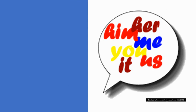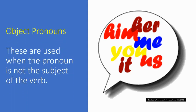Here are a few examples of some object pronouns. Now, what are object pronouns? Let's read together. These are used when the pronoun is not the subject of the verb. Let's read that again. These are used when the pronoun is not the subject of the verb.